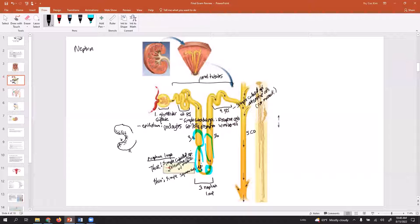Okay, all right, so let's go back and add another layer. But before I do that, are there any questions?